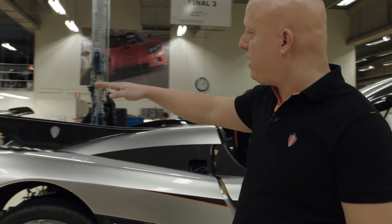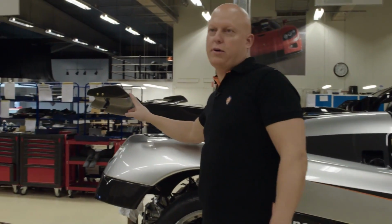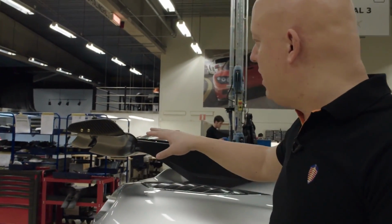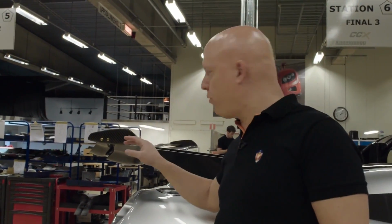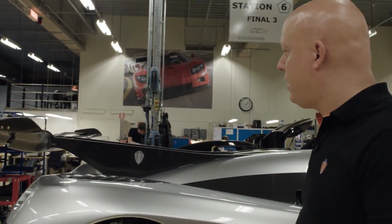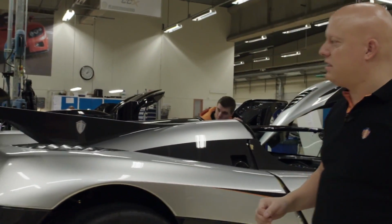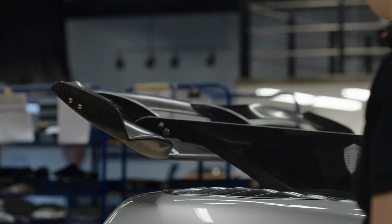So this is right now a setting for high speed. This setting has been simulated up to around 450 kilometers per hour. It's minimum drag, minimum downforce, just to make it as slippery as possible. And then we can go into full brake mode, which is, let's see, this setting.